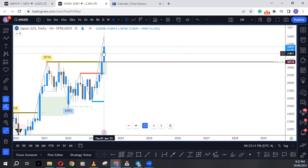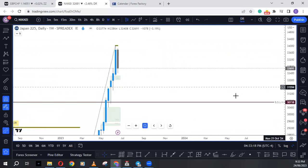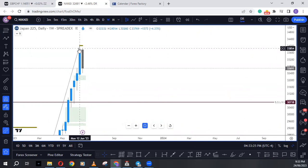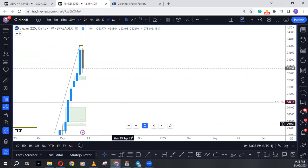Has been like one-way movement. So if we look at it now on the weekly, we are having the first bearish candle, which is what you call a dark cloud pattern. What's a dark cloud pattern? It's a bearish candle that closes more than 50% into the range of the previous candle. So that points to the fact that we might be seeing yen strength coming into the market.